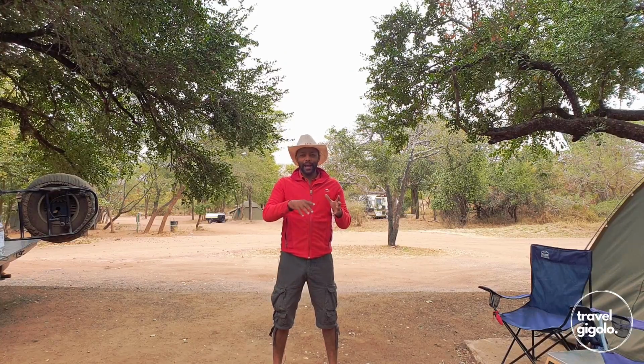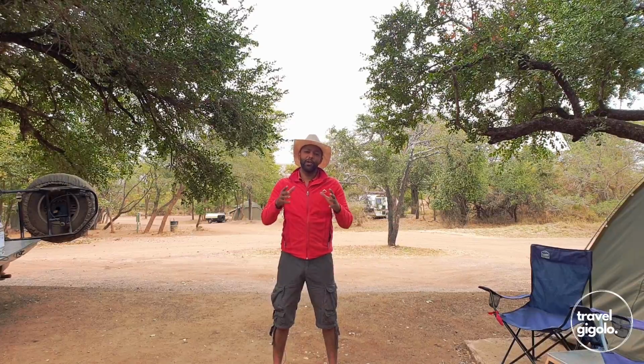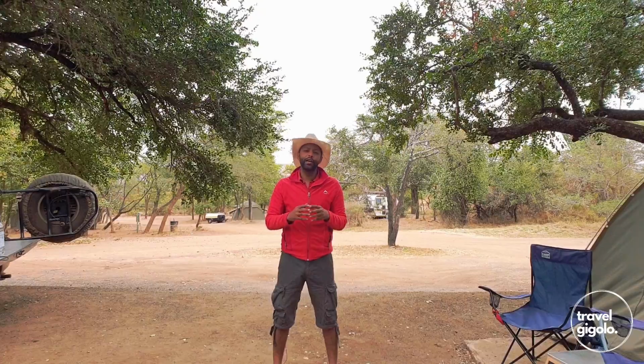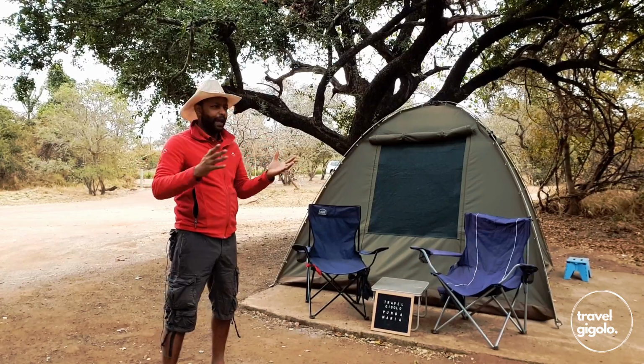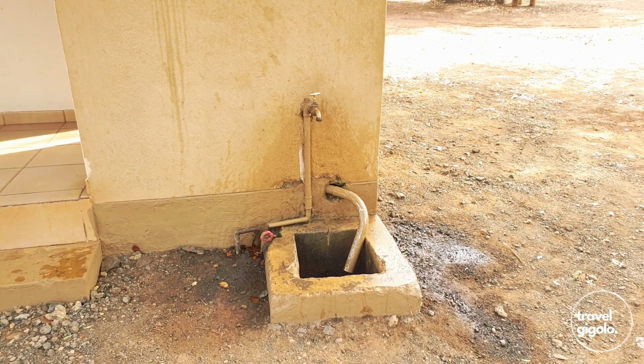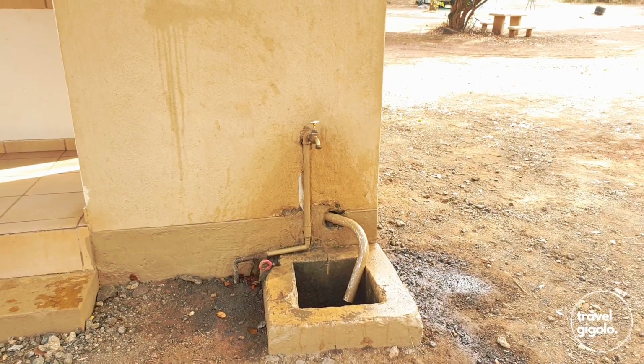There isn't a tap per campsite, so there is a shared area which is a kitchen which has taps and so on. We don't have a tap near our campsite, so I'm not entirely sure if there are central taps at the other campsites, but we haven't seen any. So for the most part, if you want water, you've got to go to the wash-up area.